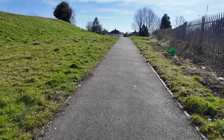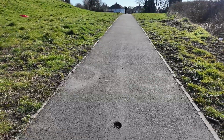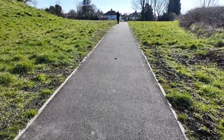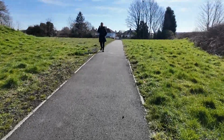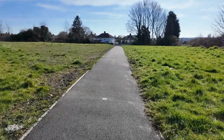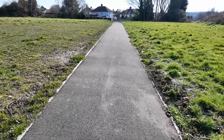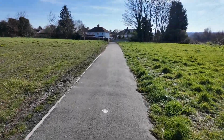Now these little holes you see in the pathway, look, those were lights. Yeah, look, see, there were lights in the path. All gone now. There's half a dozen. I can say morning because she was on the phone. Oh, we got a light here, just there. So there are a few lights to light up the pathway when you walk along here on a very cold and dark night.